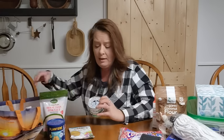So I grabbed 2 of those, and I have a lot of gauze pads, but I don't have a ton of gauze rolls. So I wanted to boost that up. So I grabbed 2, and I will probably grab 2 more next time if they still have them.